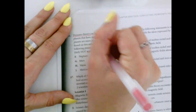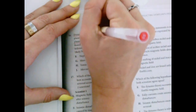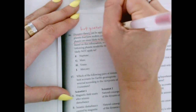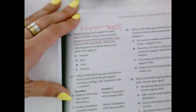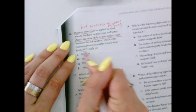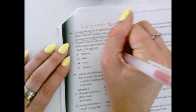Dynamo theory can be applied to other planets that have molten cores. Hotter planets are more likely to have molten cores. So that hot planets have dynamo theory. Which of the following planets would the theory most likely not apply to? So I'm looking for what, a hot planet or a cold planet? Cold, right? Because it says it doesn't apply to them. So let's find my cold planets.